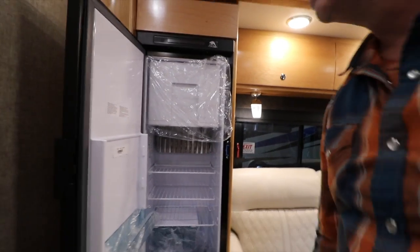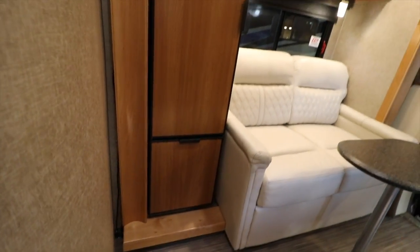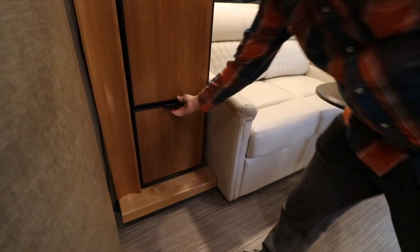The little tiny refrigerator. You cannot bring too many things. But it's a Sprinter model, right? They have a freezer down there. Yeah, they do have a freezer. Not bad.